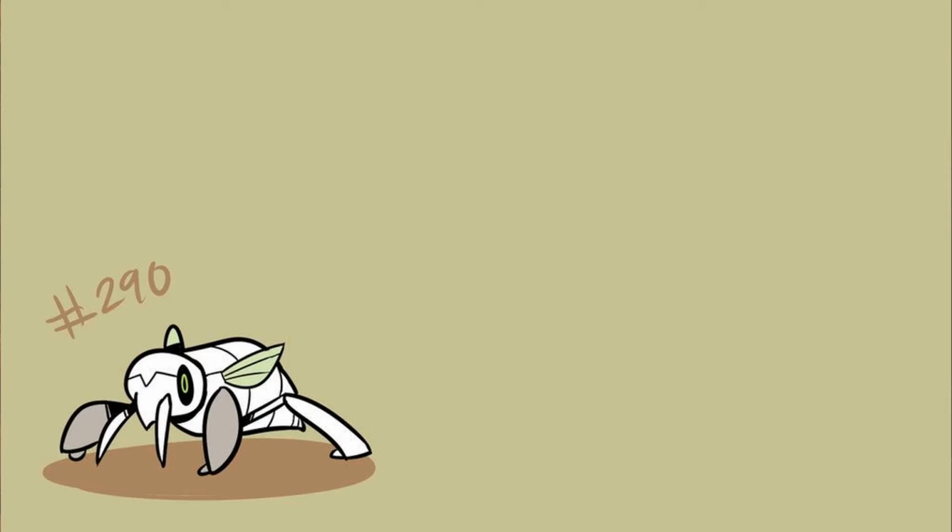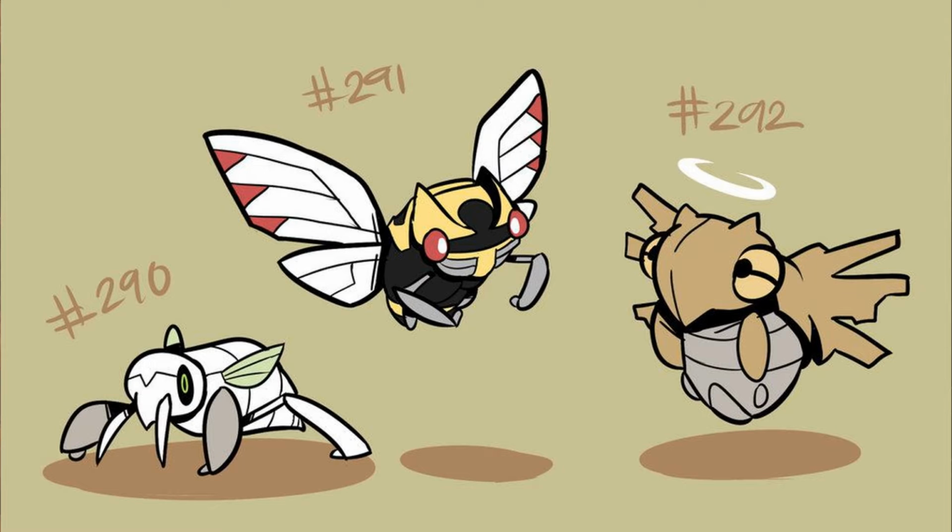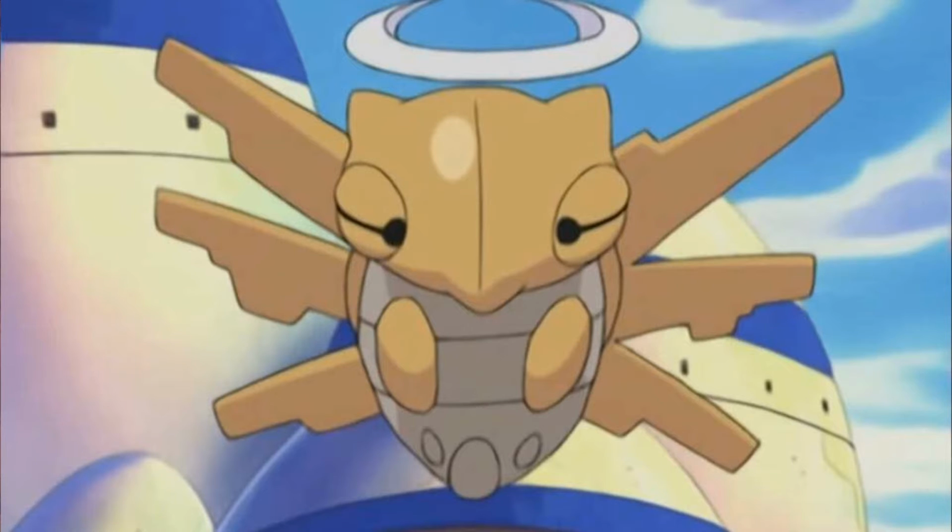Nincada, the first form of Shedinja, evolves at level 20 into Ninjask. Simple, right? No. When Nincada evolves, it evolves into two Pokemon at once, from 1 to 2. In the video games, if you have a Nincada in your party and you evolve it, you get a Ninjask. However, if you have a spare slot in the party, you'll also acquire a Shedinja.